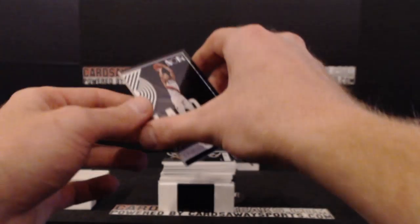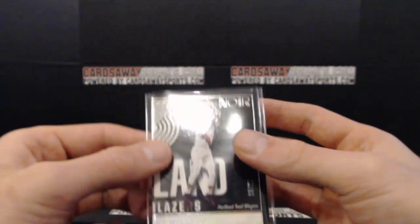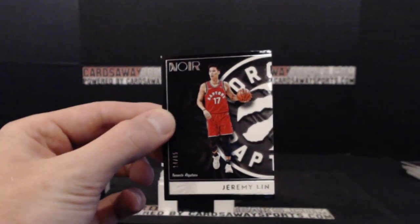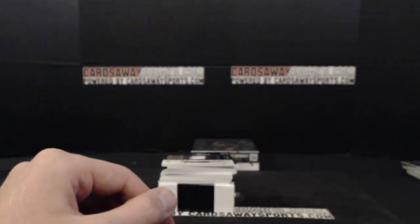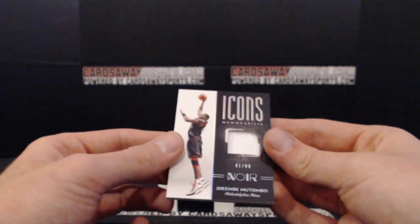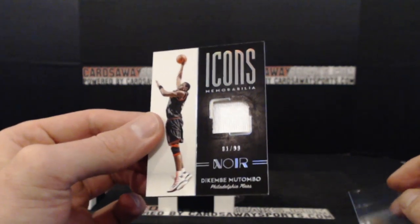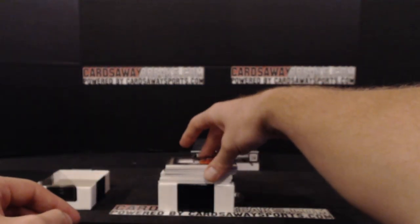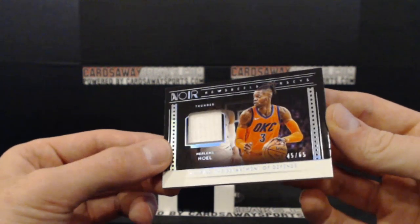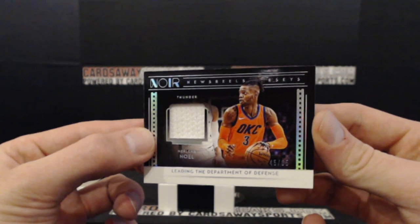First up, number 225, CJ McCollum. Next up, Jeremy Lin, number 285. Next up for the Philadelphia 76ers, Icons, number 99, Dikembe Mutombo. Philly. Going to Matthew M. Next up for the Oklahoma City Thunder, number 65, leading the Department of Defense, Nerlens Noel. Oklahoma City. Going to Sean M.